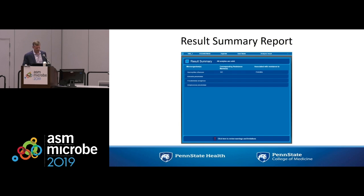So this is a result summary report. I'm going to show you 3 different screens as we move through this. On this particular one, you'll see the presence of Haemophilus influenzae detected. You'll see a corresponding resistance marker here. It's a TEM, and then it tells you what type of antimicrobial that this suggests that there would be resistance to. You'll also see other organisms that were detected in this particular run.